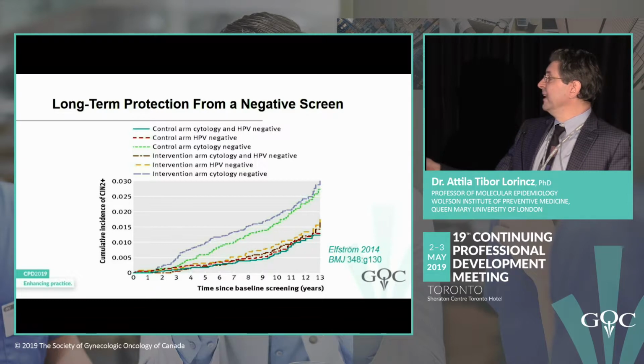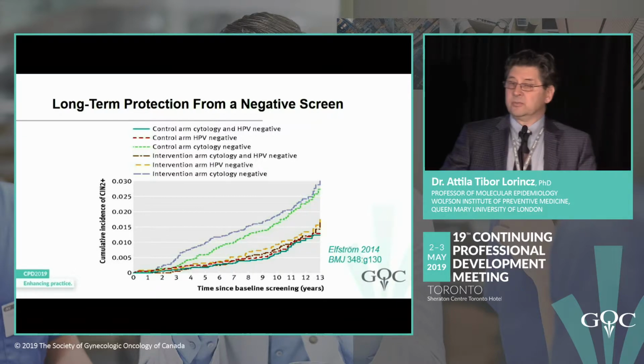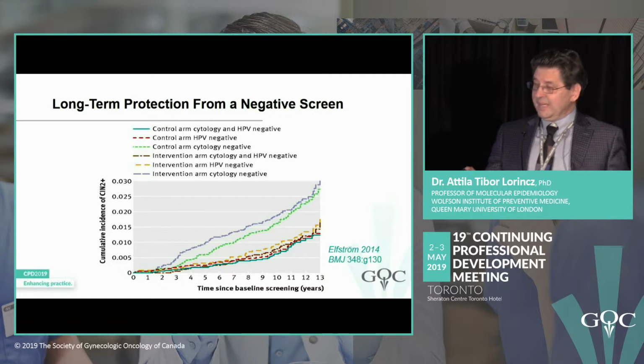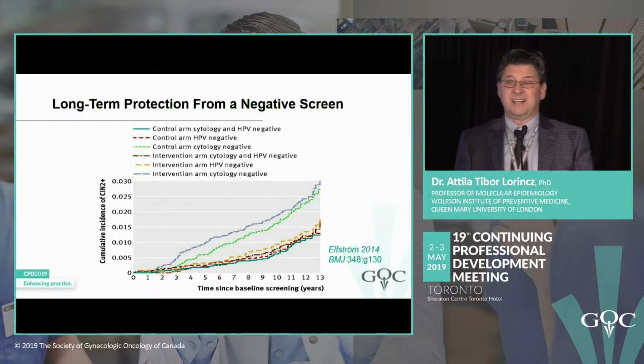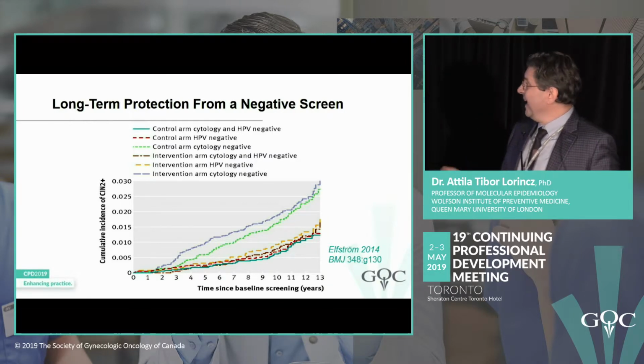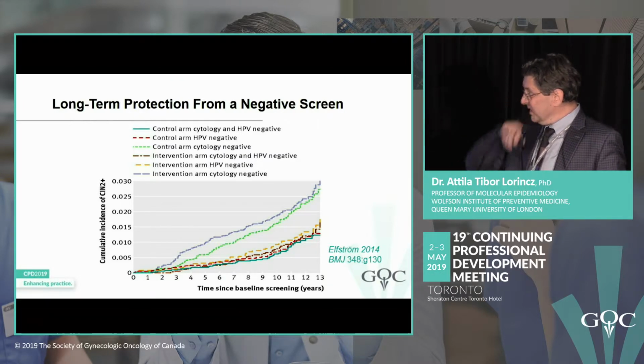Theoretically, you could do a 9-yearly screening interval with HPV and get the same protection as you would with a 3-yearly interval with cytology. Really quite powerful data, I think, because screening is not being very well received, and acceptance by women is actually going down.